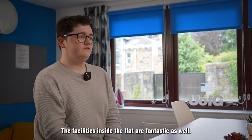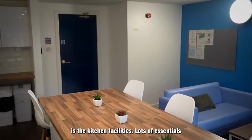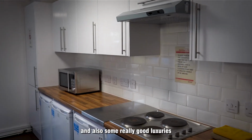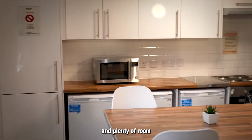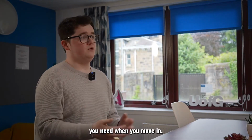The facilities inside the flat are fantastic as well. What's really good is the kitchen facilities, lots of essentials like the hobs, the microwave, and also some really good luxuries like big fridges and freezers, and plenty of room for cupboards to share all of your stuff and make sure that you have everything you need when you move in.